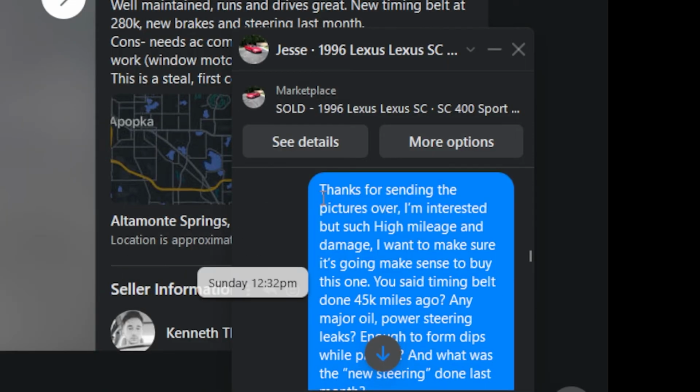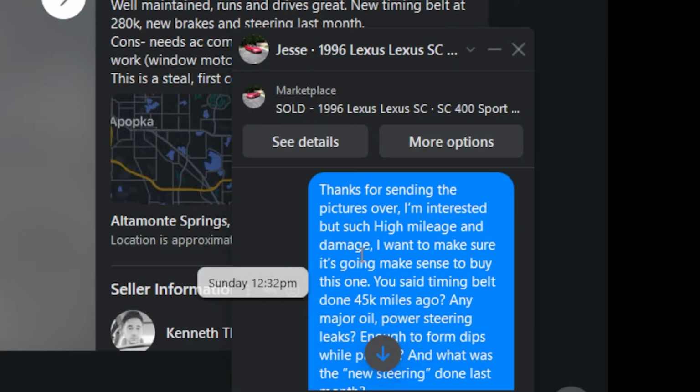And then here's where I say, thanks for sending the pictures over. I'm interested, but such high mileage and damage, I want to make sure it's going to make sense for me to buy this one. I was looking at multiple SC300s at this point, and I kind of wanted to let them know that without actually saying it, but if you read it, you can read past the text and kind of get the hint.